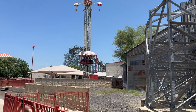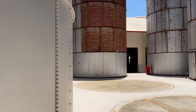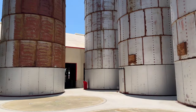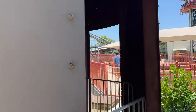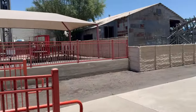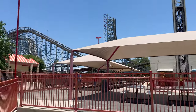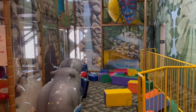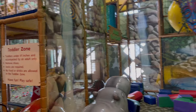Not a very forceful drop tower, but it looks fun. I don't know what the heck these silos are for, but pretty cool. And I don't really think they serve a purpose, but. A bunch of different little things for kids to do here. Pretty cool. Little bounce.